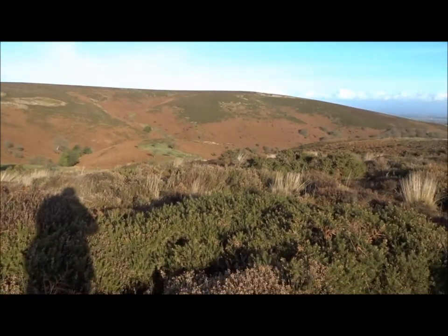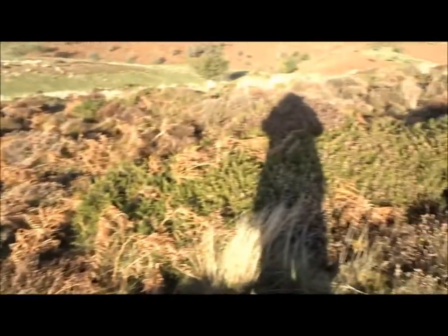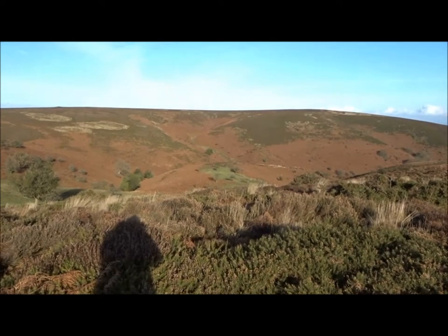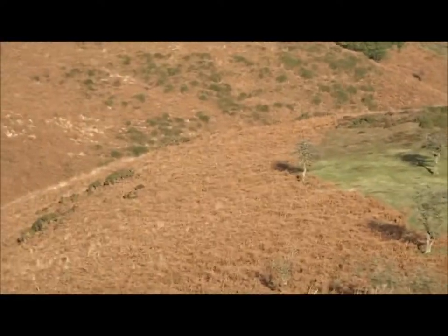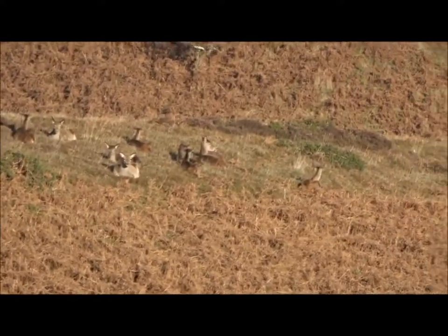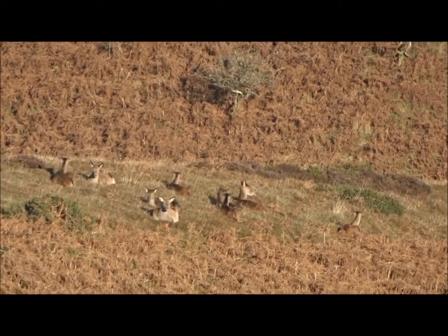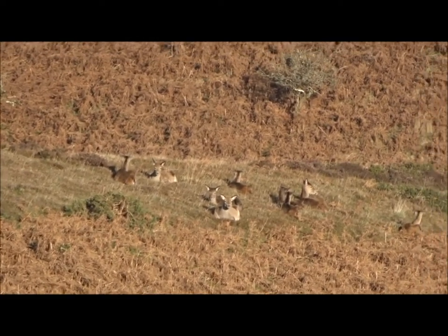I wouldn't have spotted them if I hadn't moved over here. They know I'm watching them. They don't feel threatened.